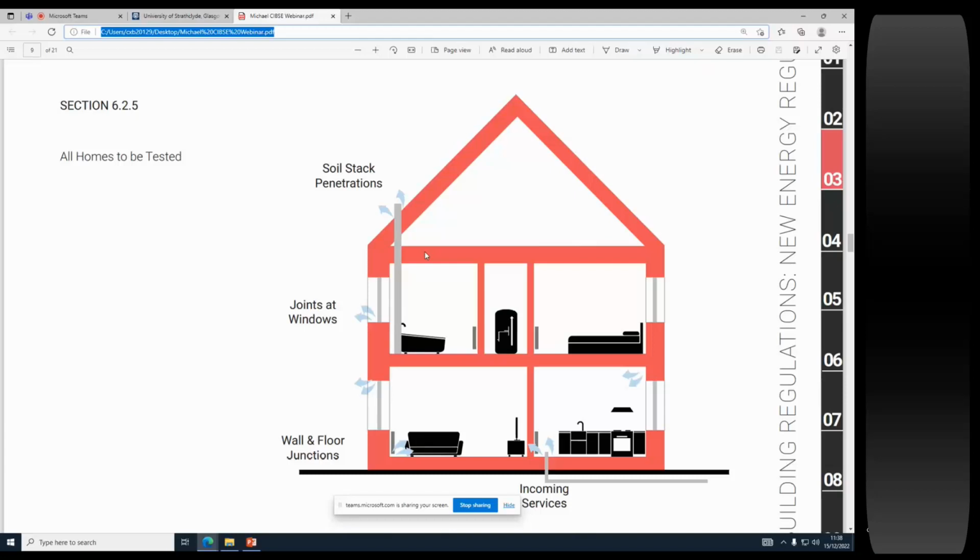But it does mean that when you're dealing with contractors, you need to make them aware that this is something new. If they're handing over 20 properties and they want them all handed over next week, then you're going to have to tell them you need to get 20 air tightness tests done. Because if you don't, then you're not getting them handed over. You can't just say, I'm going to get one done. So it's much more practical.